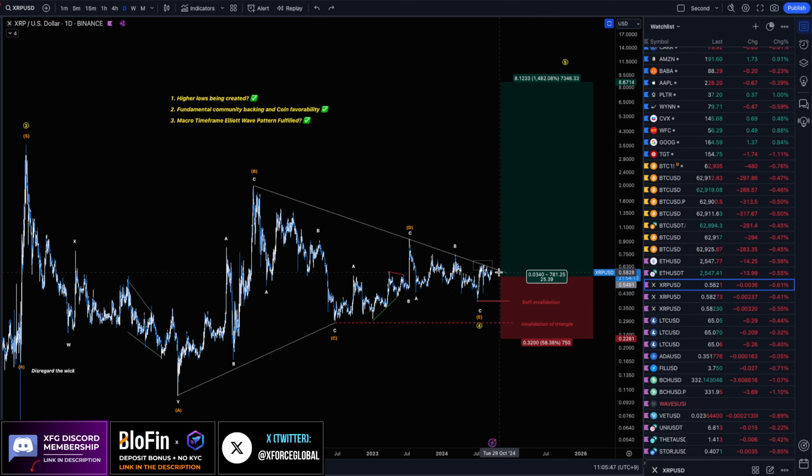So in terms of the simple technical analysis, there is also paramount evidence such as higher lows being created within a 6 to 7 year accumulation. This is massive news on top of fundamental community backing.